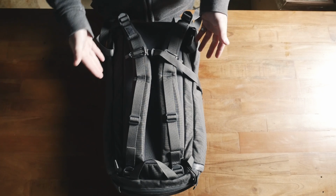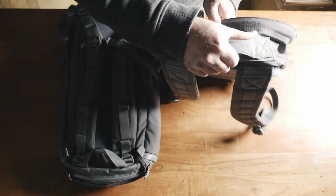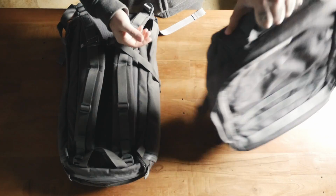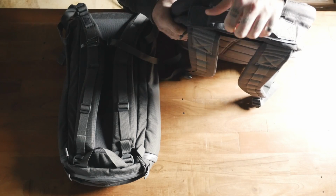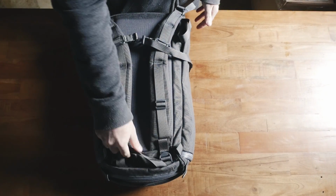I have some criticisms for this bag, and this is a direct criticism next to the GORUCK. This top handle here is one of the best top handles ever. I find myself grabbing it like this and throwing it in my car, or grabbing it from my car all the time. It's an interaction that I have every day. This works perfectly fine for just a minute or a second of grabbing it. It's just a piece of nylon webbing.